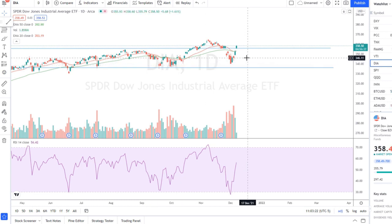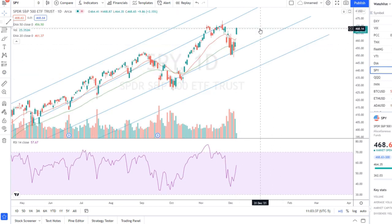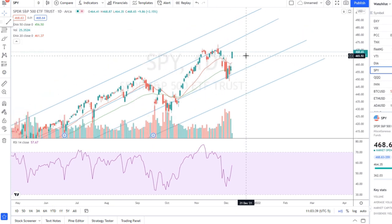When we take a look at the Dow Jones, this one gapping up again a second day in a row, above the 20 and the 50 EMA, and we're above the upper limit of that channel. The S&P 500 also gapping up above that 20 EMA.